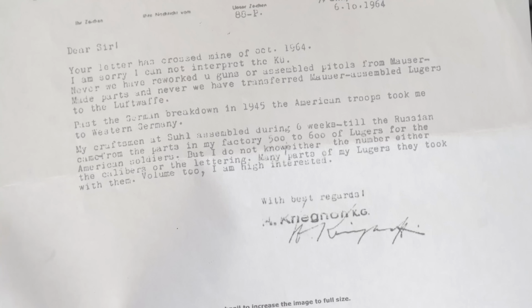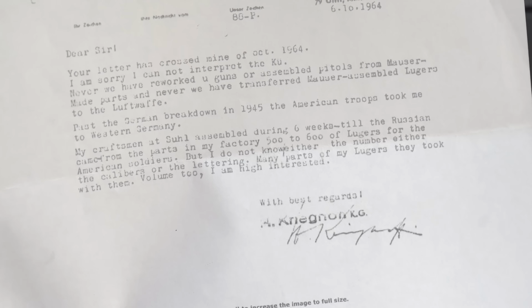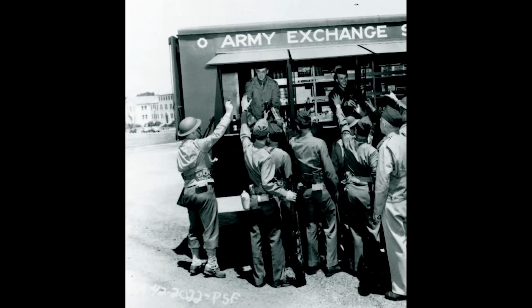And these are what we call PX guns, by the way. I talk about that in the book as well. PX gun is the military exchange, the post exchange, I think it is. The PX was where you went and bought your groceries and things, but they also sold souvenir Lugers.